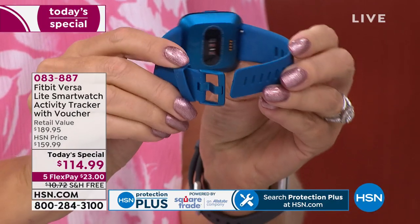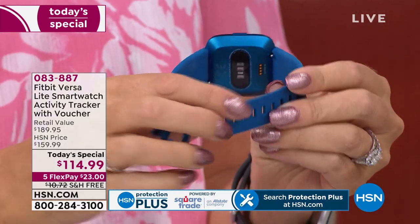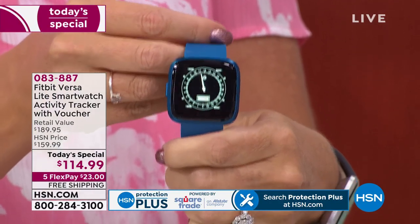And remember, because it comes with two bands, a small and a large, you can buy a couple of them. You can, if you want to go ahead and give them as gifts. And this is very gender friendly, so great for guys, great for gals.